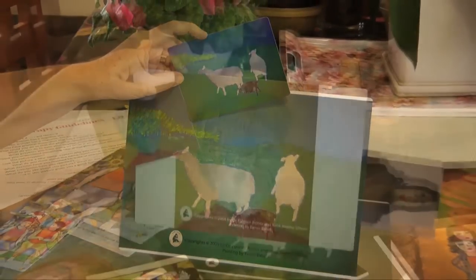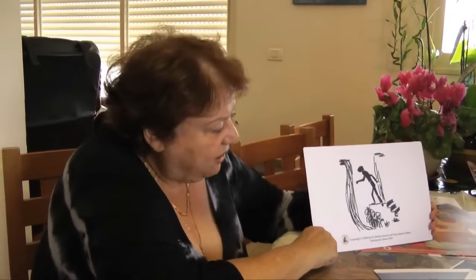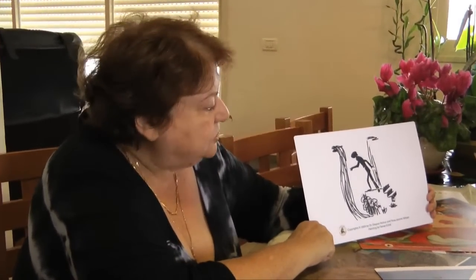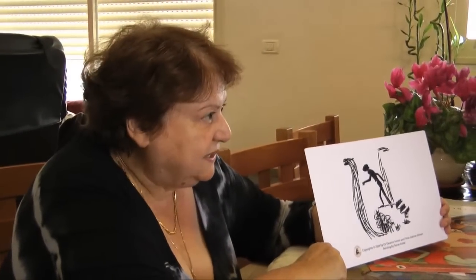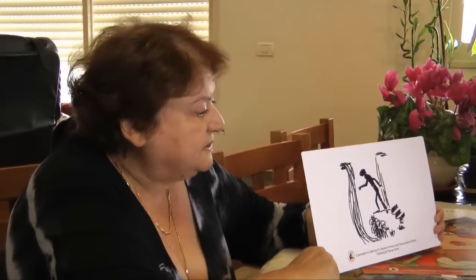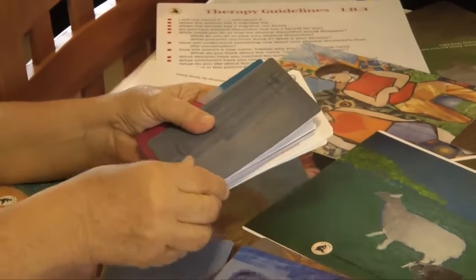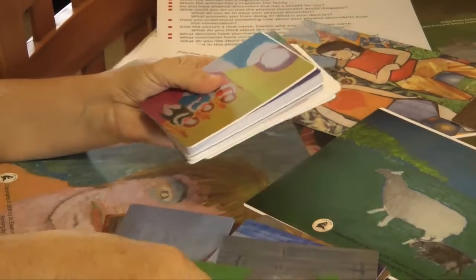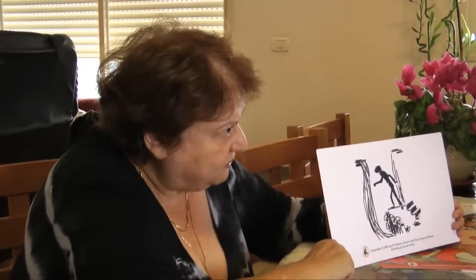I like to use them in combination with the big cards, because when I ask people to choose a card, sometimes if a feeling is very intense, they choose a big card. Sometimes if the feeling is too intense, they choose a small card because the feeling is too much for them. So when people choose a card and talk about it, I sometimes ask them, why did you choose the big card? Why did you choose the small card? What does the big card make you feel? What does the small card make you feel?